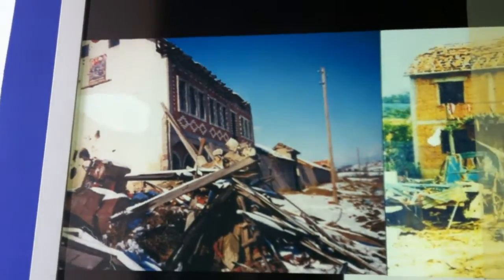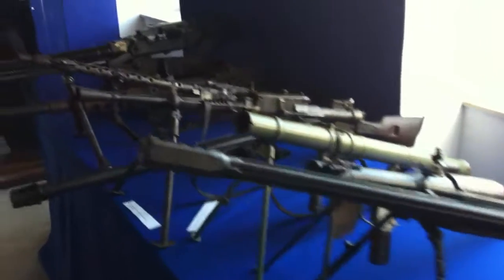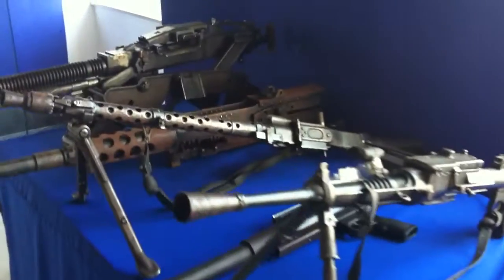These are some of the photos, some of the effects. These are some of the weapons that were used by the resistance. Those are refugee columns trying to get out.